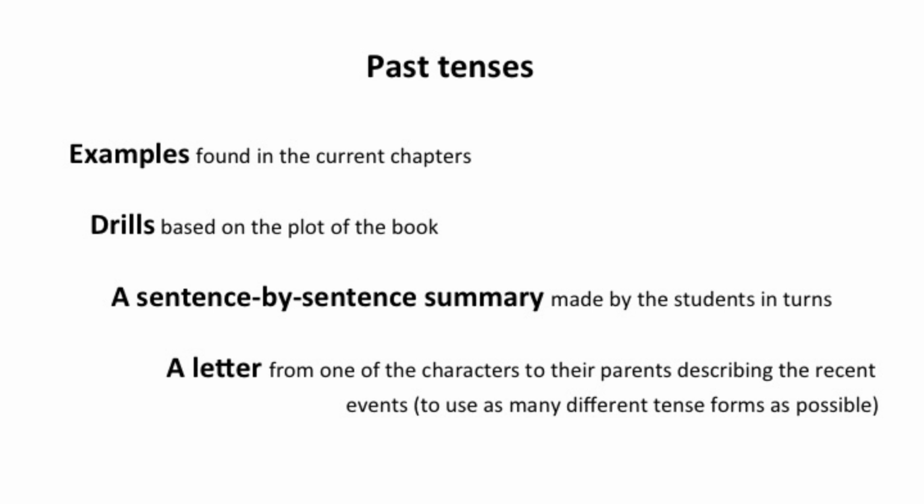The next exercise was summarizing the chapters sentence by sentence. Each student added 1 sentence to the summary, and the next person had to continue. This allowed the students some flexibility in what they wanted to say. They had to think about the content and the grammatical form at the same time. And also this made the students listen to each other attentively, something which is really important in a big class, but often hard to achieve.